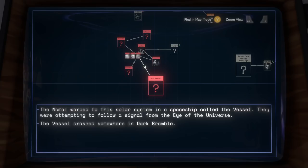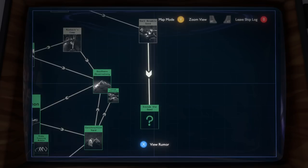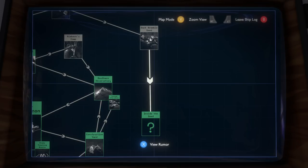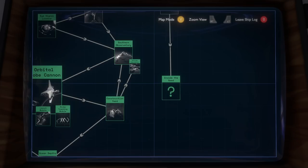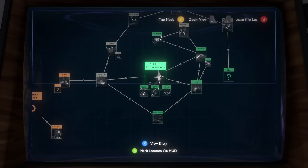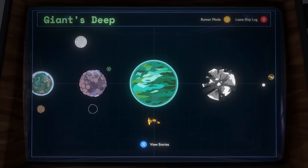Also, the other thing that I kind of forgot about on Giant's Deep was... There's a couple of other things, right? A couple of other islands that we didn't really check out. And it says inside the seed. When I launch my scout into the seed that crashed on Timberhearth, it ends up somewhere in Dark Bramble. And that's green, so it's connected to this somehow. As in, probably part of Giant's Deep. So there was the statue thing, right? Statue construction area, and then there was another island that we didn't totally explore because I fell.